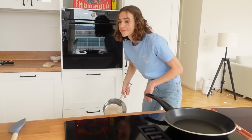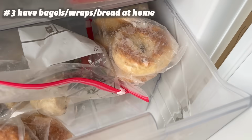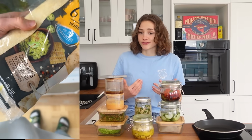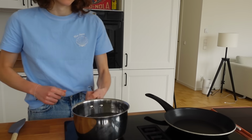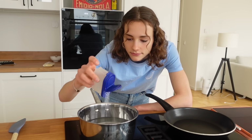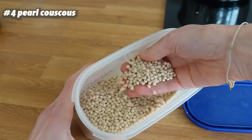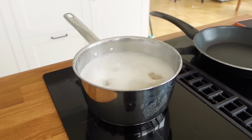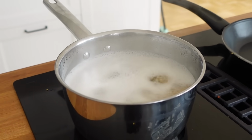We also need some carbs for savory meals, and I usually have some bagels or wraps in my cupboard. Yes, sometimes also not homemade. But today I decided to also prep some couscous. By the way, this is pearl couscous and I love it. It's like small pasta, and I usually also cook it just like pasta in boiling water.